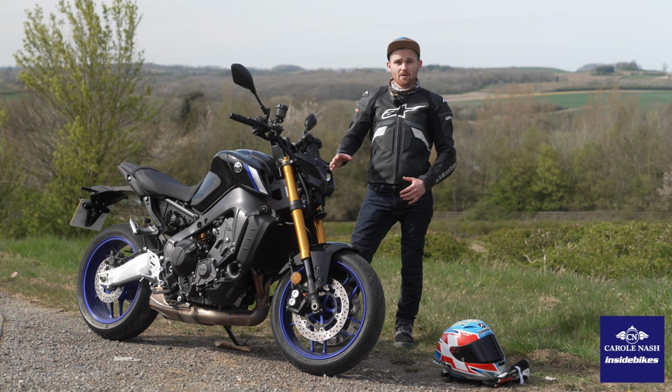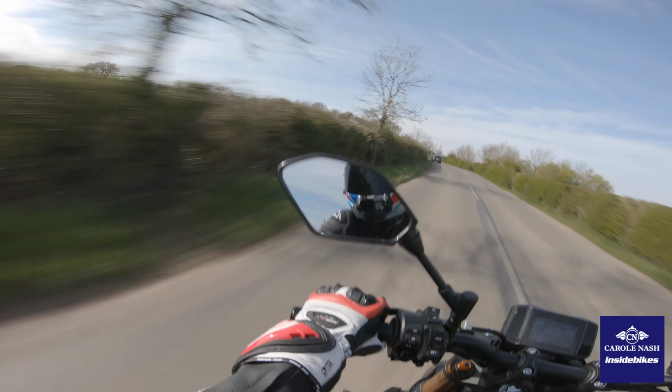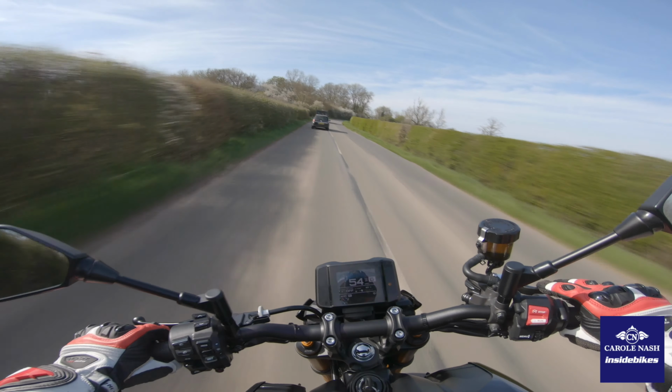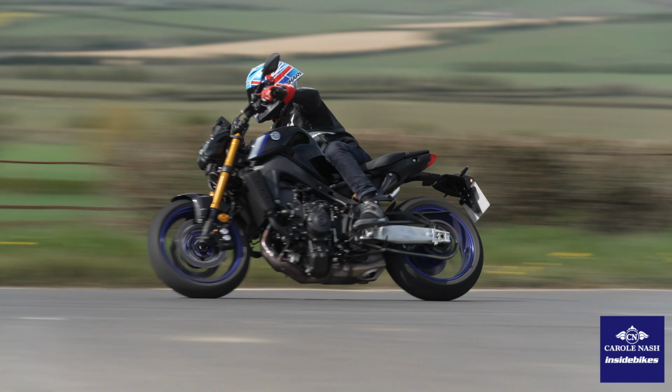Now, it's got different rider modes. I actually found it better in mode 2, which is slightly softer than mode 1. And honestly, its manners are perfect. It's really gentle going from 0 to 4,000 RPM, and then as soon as you want to wind it up, it just goes.